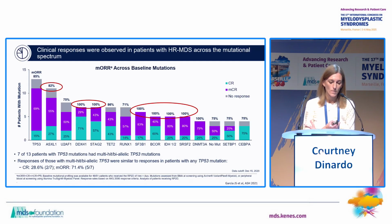I want to focus on some data that Jacqueline presented at ASH looking at baseline mutations, and it's a little bit of a complicated bar graph because the height of the bar is the number of patients with the mutation, so I've just highlighted a couple things that I think are interesting. ASXL1 mutated patients seem to do quite well, and then 100% of patients responding with DDX41, we learned this morning, those patients tend to be very responsive to hypomethylating agents, splicing factor mutations, IDH mutations. The farthest bar on the left is P53, and unfortunately, while these patients often respond with marrow CRs, that, again, does not correlate into an improved survival.